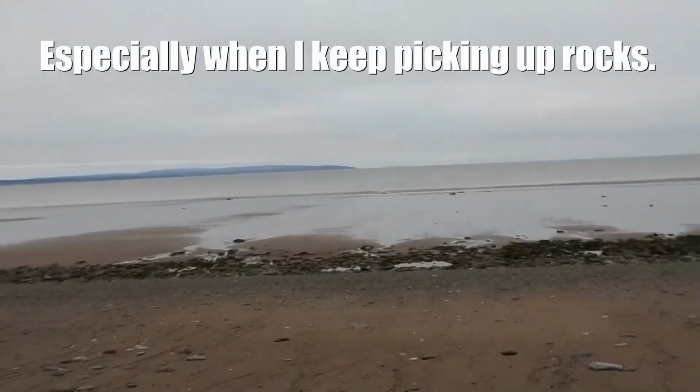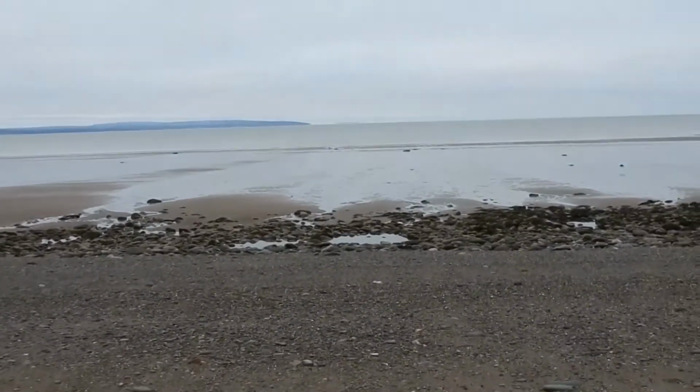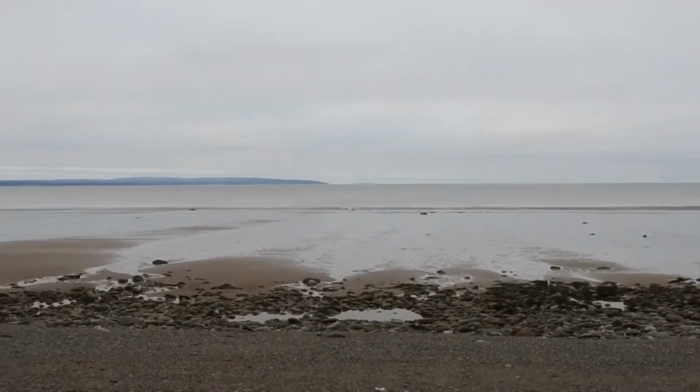I'm picking up rocks from the tumbler. The island's still there. Let's just take a look here.